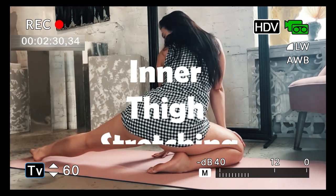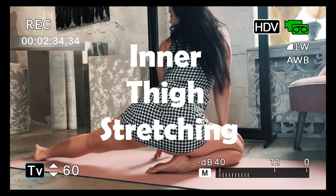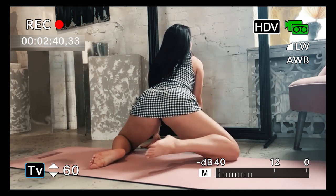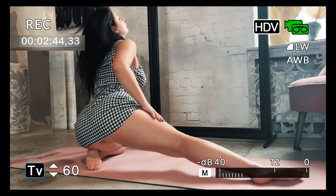Inner thigh stretching for comprehensive flexibility. Engaging in inner thigh stretching during exercise routines helps maintain flexibility in the inner thigh area. Movements such as wide squats and forward bends contribute to achieving this stretch.